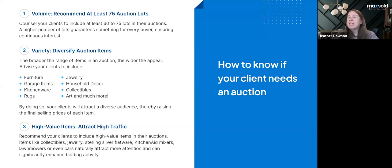Overall, though, I say keep your variety as vast as possible. You want furniture with collectibles, with kitchenwares, garage items are great, house decor, art, rugs, you name it. Because in the end, the more variety of items that you have in your auction will be equivalent to a greater variety of interested buyers that are going to click in and view your sale. And we have found that the more clicks and views your sale gets from the larger audience and the greater variety of potential buyers, you will then see even more competitive bids towards the end of your sale. So lots of variety brings lots of customers, which brings lots of competitive bidding.